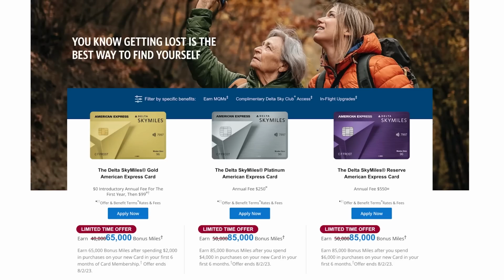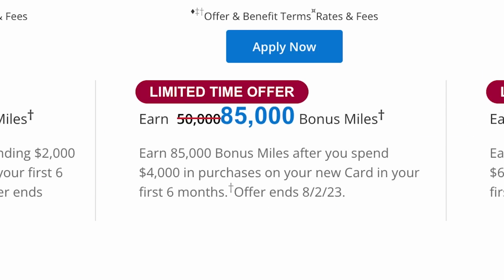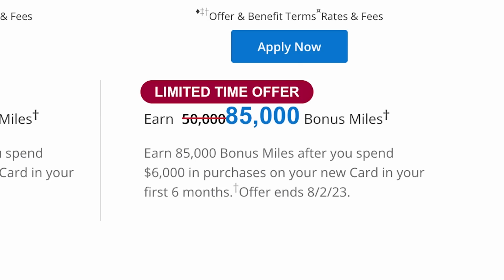All right, staying with American Express, there are some limited time offers on the 3 personal and 3 business Delta Airlines cards. So let's check those out now. On the personal cards, you can see bonuses of 65,000, 85,000, and again 85,000 for spending 2,000, 4,000, or 6,000 in 6 months, depending on which card you get.